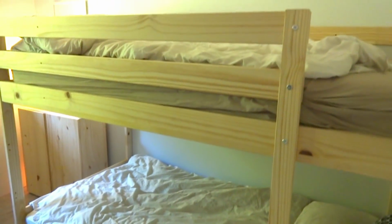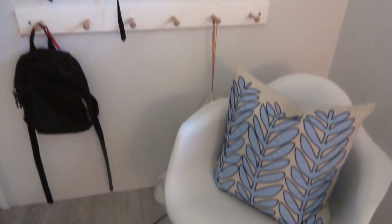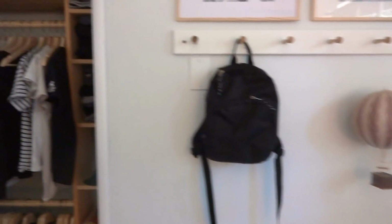So after the smoothie, the boys came in and they did their bed. Yeah, they did a good job, I guess. I mean, it looks better than before. But at least they did it, so I appreciate that.